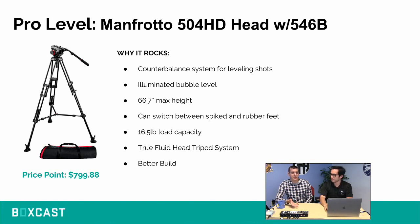So I would almost say if you are new to this and you see yourself scaling really big over time, maybe investing in a good tripod's not a bad idea if you think that your cameras are going to get bigger and heavier. But let me just explain one more thing. When Wade says a true fluid head tripod system, what he means is there's actually like a ball bearing in the top of the head that is kind of greased up and has some fluid in it. The tripod actually swivels through. So that's like a true fluid head. There's actually fluid in the tripod that lets it move smoothly.